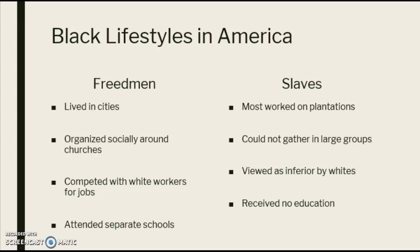Part of the reason for such a large number of freed blacks living in slave states were the instances of manumission. That is the formal granting of freedom to slaves that occurred as a result of the Revolution. Many slaveholders put into action this idea that all men are created equal and freed their slaves. Also, you have another large group of freed blacks in the South that had been free residents of Louisiana before the 1803 Louisiana Purchase, so they remained. Now, freed blacks typically lived in the cities. They organized socially around churches, they competed with white workers for jobs, and they attended separate schools.